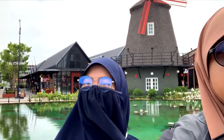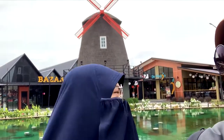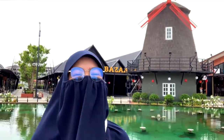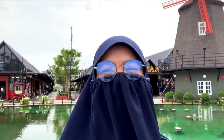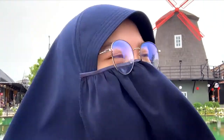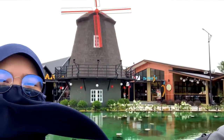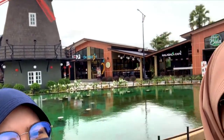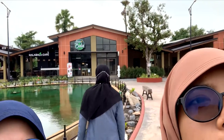Now we are at the last station of our trip. Here is Pattani Bazaar, the new landmark of Pattani. As you can see, this new landmark is what the local Pattani government created to distribute the economy in Pattani. You can visit there and relax and have dinner and take a picture, yes.